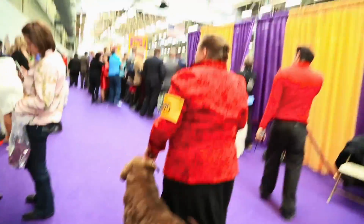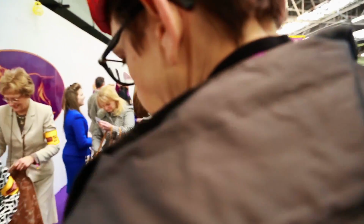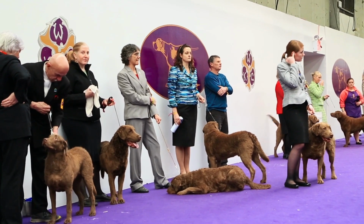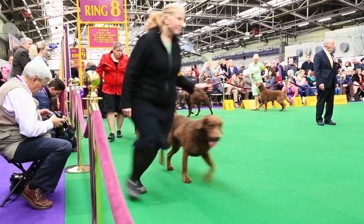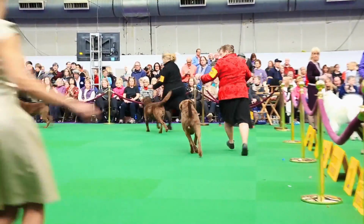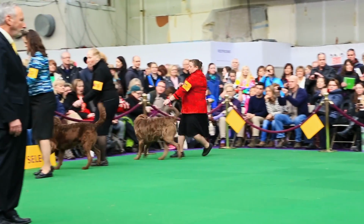I don't get nervous until about 30 minutes before it's time to get to the ring, and we have to move through the crowd and join all the other Chesapeakes that are milling around outside. I try not to look at them because those are all the top dogs in the country. Bob's number 8. And then they're all called in by number. All the dogs are usually asked to go around the ring with a little space between them so the judge can get just a quick look at all of them.